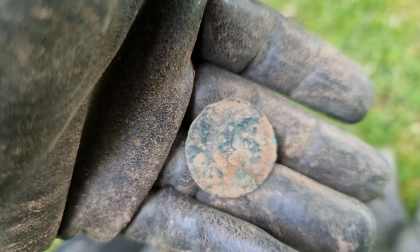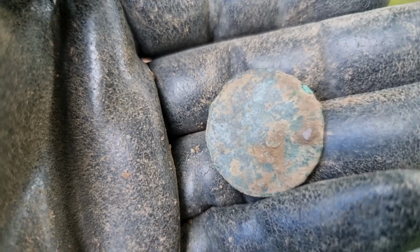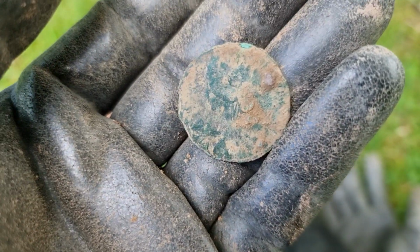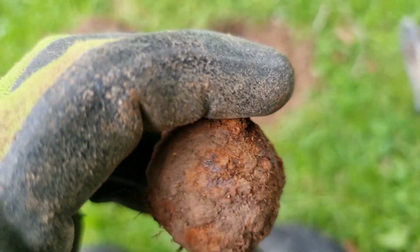But yeah, you can just make out Queen Victoria's bust there somewhere. I could see it a minute ago. It's definitely there. Yeah, well, there it is. Just see her there. Yeah, a penny. That, I don't know.